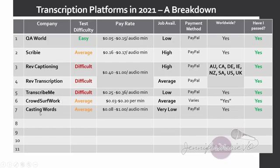The other one I want to talk to you about is CastingWords. Again, the test difficulty is average. It's not that hard to pass. The pay rate can really range between 8 cents and $1 per audio minute, but the job availability is very low, and this is really disappointing. The pay is via PayPal.